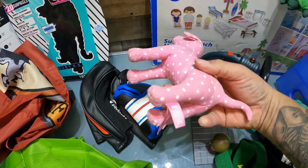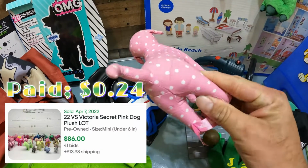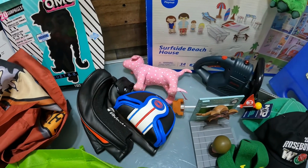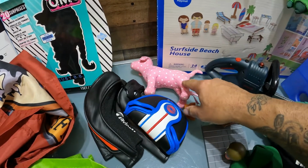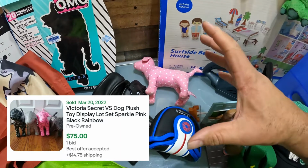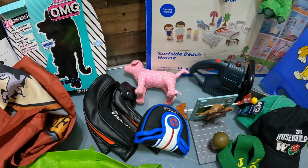Pink dogs. This is probably not much, but I'll also bundle this 5 or 6 together and create a small lot. There are some, though, be on the lookout. There are some that are quite rare, and some of the bigger ones too can bring in a little bit more value than just the typical ones.